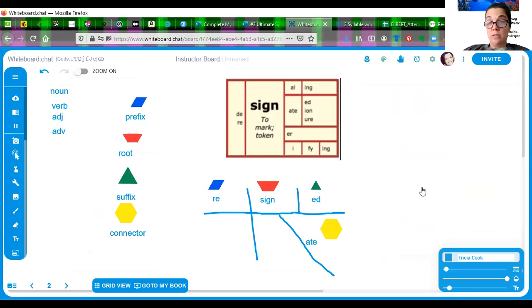Now, the matrix is not matrix. It's time for the word sum. Very important to do the word sum. Now I've been known to call it an equation because word sum is the official term for it, but equation's good because a lot of kids, they're not good at reading, writing, speaking, literacy anyway. They're sometimes good at math, so they like for me to say equation. What's the equation? RE plus SIGN plus ATE plus ED.